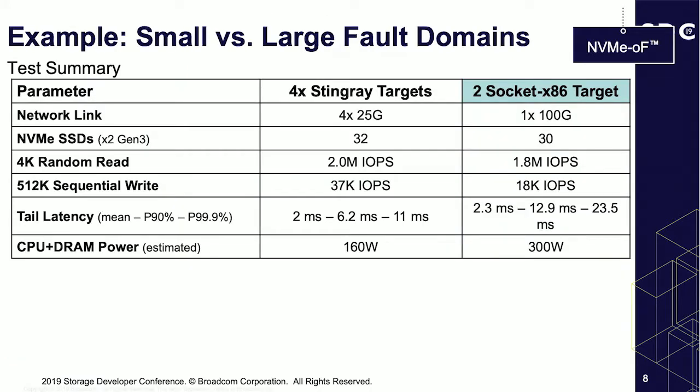Because one of the challenges is that with SSDs, the density of the drives is doubling very fast. I don't know what it is, every year, every 2 years, or whatever it is. Moore's law is working for SSDs, may not be working for CPUs, but it's working for SSDs. And so they look at the amount of drives that are sitting behind a box, and that's a big deal.